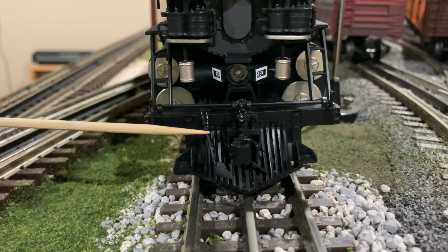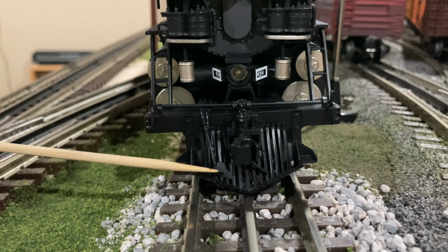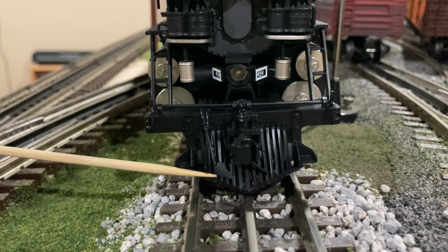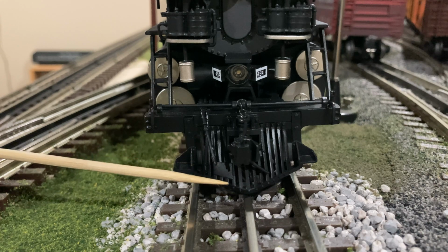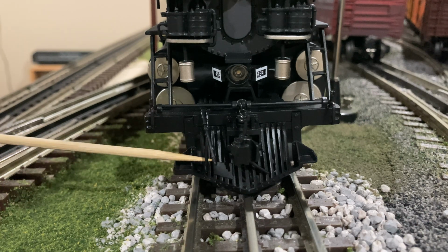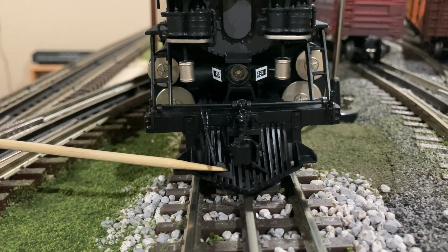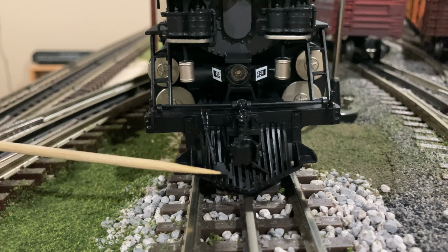Other details on the pilot are these 2 separately applied brake hoses and service lines for any form of passenger train consist. A nice little detail that you may not be able to pick up on the camera is that there's actually a plate going over the pilot itself to keep the ends of the brake hoses and service hoses from swinging in between each slat, something you don't see very often.